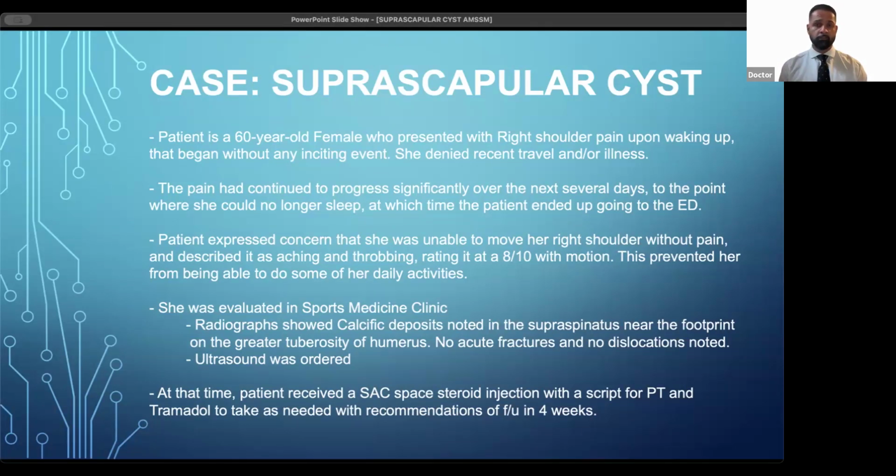She expressed concern that she was unable to move her right shoulder without pain, described again as aching, throbbing, sharp. She rated it about 8 out of 10 with motion. This also prevented her from doing some of her daily activities, like brushing her hair, brushing her teeth, and picking up things. She was evaluated in our sports medicine clinic. Initial X-rays showed some calcific deposits within the supraspinatus near the footprint on the greater tuberosity of the humerus. There were no acute fractures or dislocations. An ultrasound was ordered at the time.